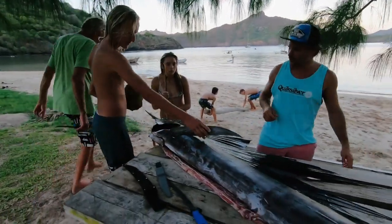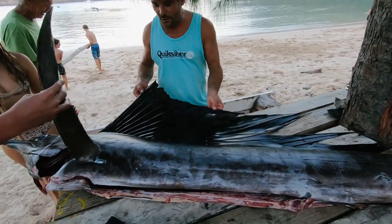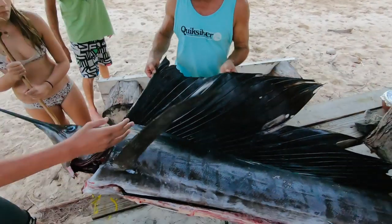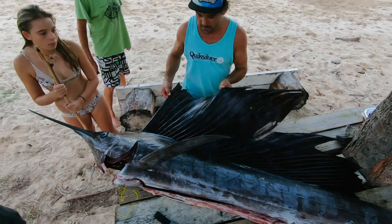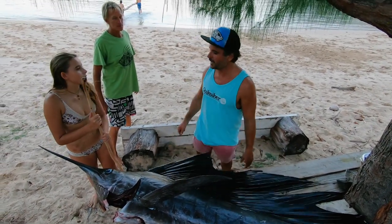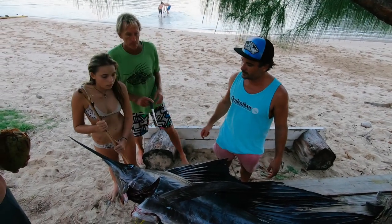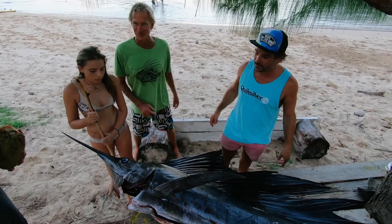So what have we got here, babe? Look at it! I'd love to say that I caught this, but it's a big sailfish. In fact, we hooked three of these, but I could never bring them in. How did you get it in? You just gaffed it. Kimori caught this. How far were your lines out? Oh, right out. She was getting right to the end.